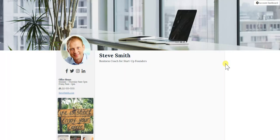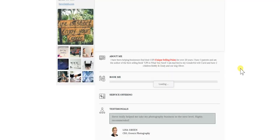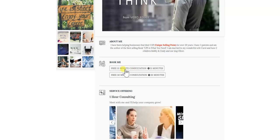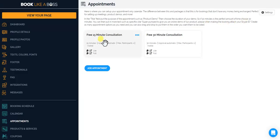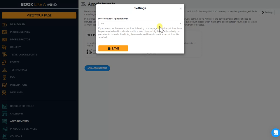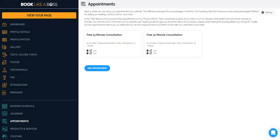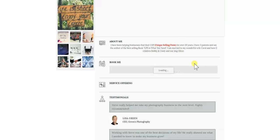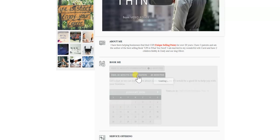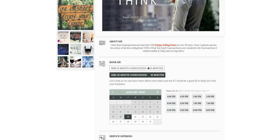and you go to your main page, because this is really for the main page. You'll see that you only have the headers for your appointments, and you have to click one in order to open up the calendar. But if you want the first one to open up as a calendar, just click settings, click yes, click save, and now when you refresh the page, the first appointment that you picked will automatically load the calendar. And of course, you could just click to switch the calendar to the other appointment that you've done.